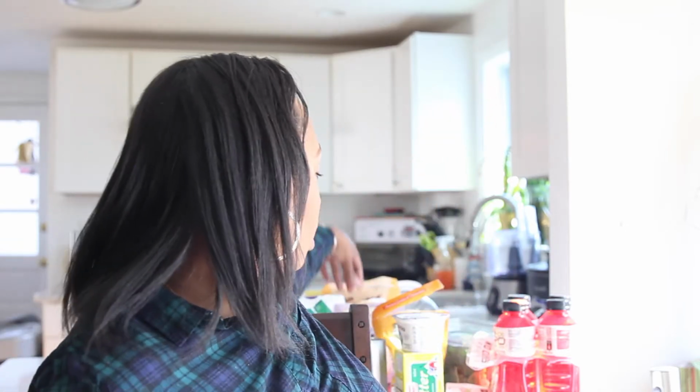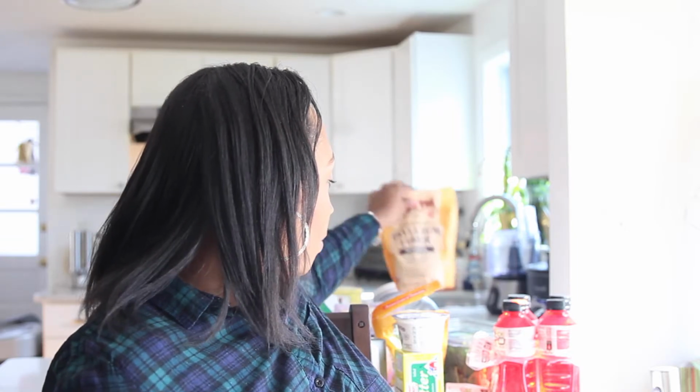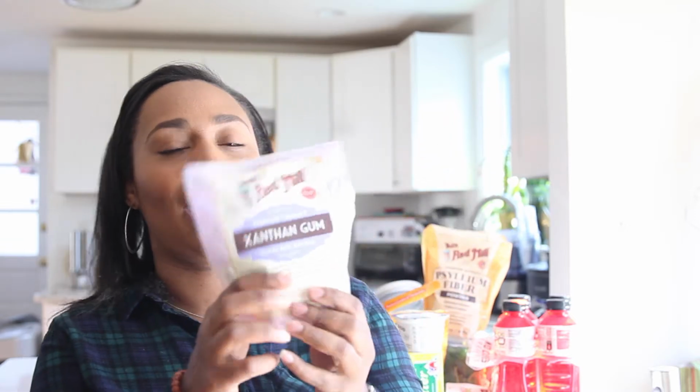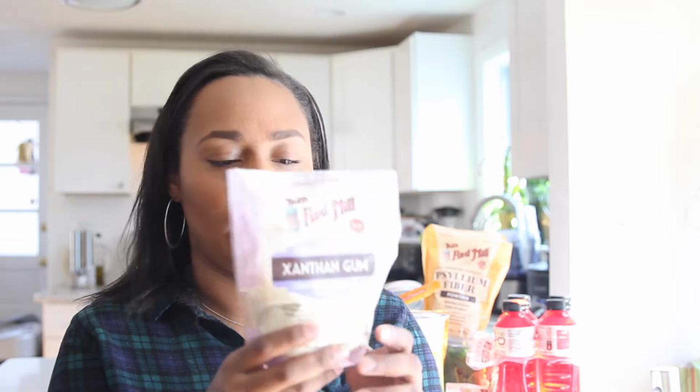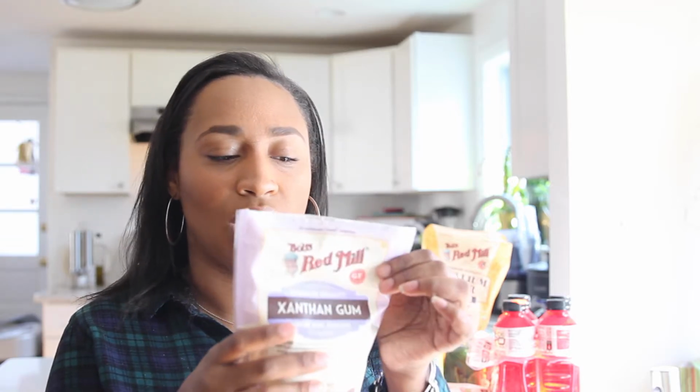Next thing that I use, these are the pantry things. For baking, I will use xanthan gum, and that just helps with the texture and helps with the way it rises. You'll use this in regular baking too, but I use it for keto. It's keto friendly as well, as long as you don't go crazy with it, and you only need a teeny bit of this, so that's fine.